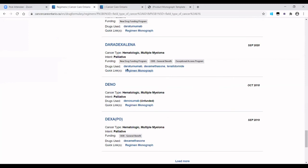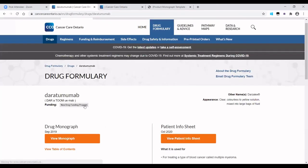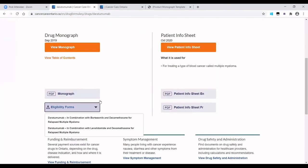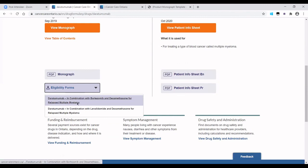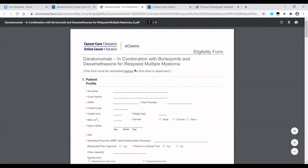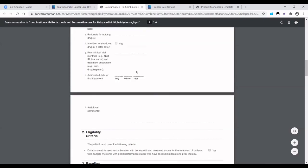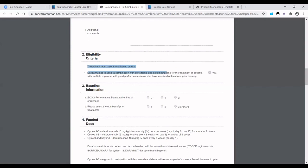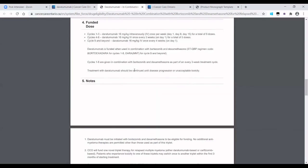And if you're wondering about coverage, you can just click on the drug. Like say it's daratumumab that you're interested in. How is it covered? You can see down here, it's covered under the new drug funding program. And you can go in and see what the criteria are for the daratumumab funding. And that's what the doctors would be looking at when they decide whether you qualify for coverage and whether they can actually go ahead and prescribe it.